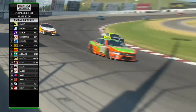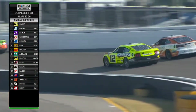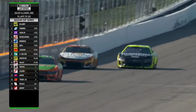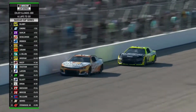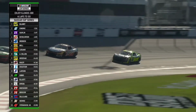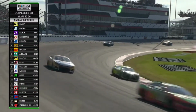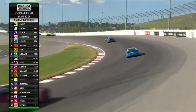Well, at one point, Austin Cindric was 3 full seconds behind his teammate running second, but it's taken Blaney some effort in order to get by these cars running for position, and all of a sudden that lead is beginning to shrink dramatically. Dave, down to 1.5 seconds. Down to 1.5 as Austin Cindric tries to make the last gasp run.